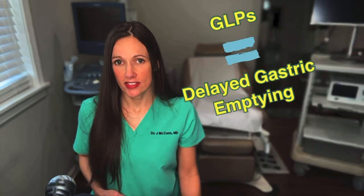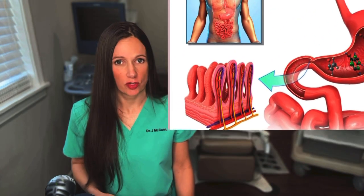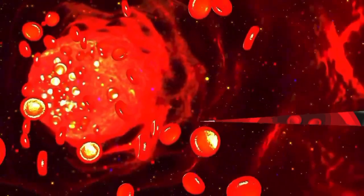So the studies that are done show that when you take in just the amino acids with normal GI function, and again, not on the GLP-1s, these amino acids are rapidly absorbed into your bloodstream, and this excess of these essential amino acids helps synthesize your skeletal muscle, because your body has all these excess amino acids in the blood, and it's going to preferentially go to your skeletal muscle.